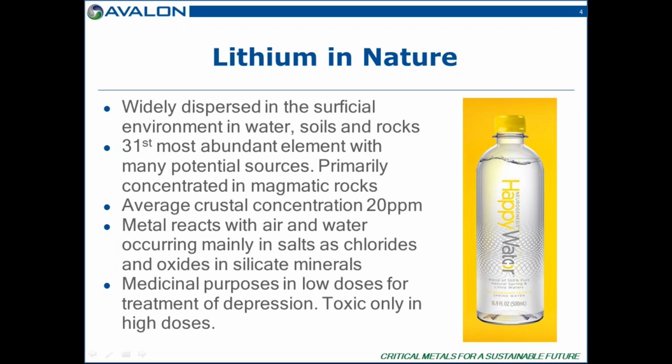It does get concentrated initially in what are known as magmatic rocks. These are granites that form from a melt in the lower crust or upper mantle. And that's how lithium is primarily concentrated initially. But it is a metal that's an alkali element and unstable in the metal form, and typically is found in nature in the oxide form and silicate minerals in these granitic rocks, or as salts, as chlorides in the well-known brine deposits.